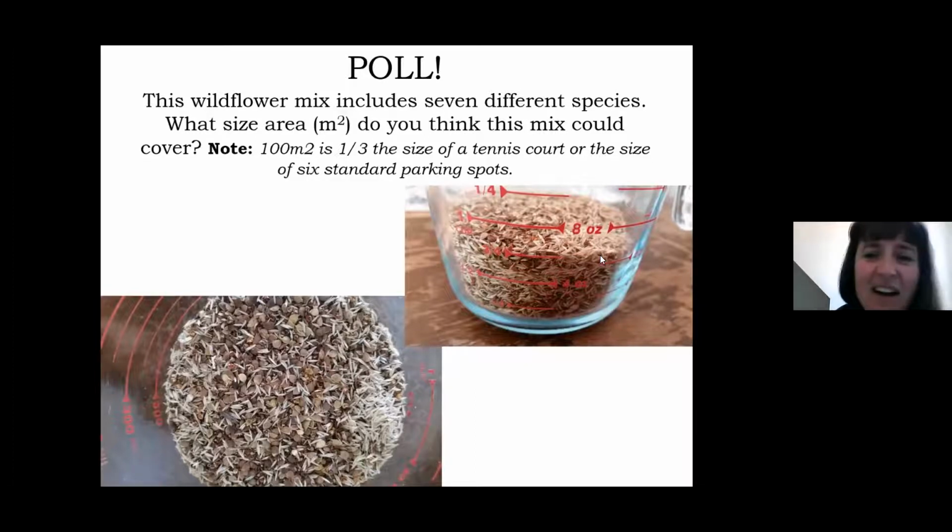Okay, cool. So the majority of people, there were 5 different options. The first option was 1 to 10 meters squared, that 9% thought it would cover. 10 to 30 meters squared, 22%. 30 to 100 meters squared, 38%. 100 to 150, 16%, and 150 to 200 meters squared, 16%. So the majority of folks thought that this mix could cover somewhere in between 30 and 100 meters squared, and the mix can cover 175 meters squared. So a pretty big area, and that's really generously.